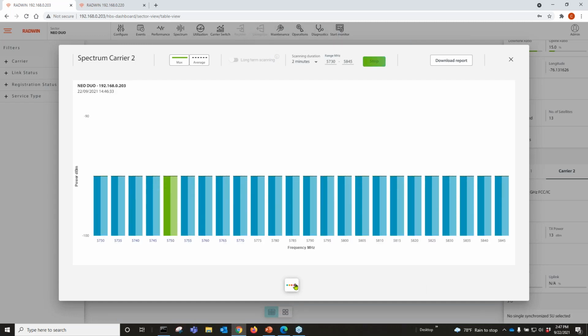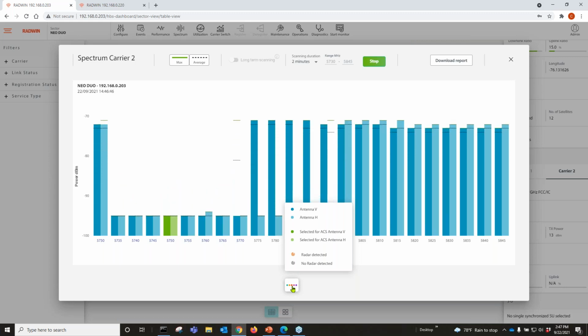A couple of things that it's telling me right here, and I've got a little pop-up that I can click on my legend at the bottom, and it's telling me a lot of information just based on color. My vertical is the darker blue, the lighter blue is horizontal polarity. You can see what channel. It says selected for ACS, automatic channel selection, but I only have one channel selected. I'm not using the actual ACS functionality, but it's telling me basically what channel I'm running. And that's in the green, and it's showing me my vertical and my horizontal.